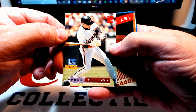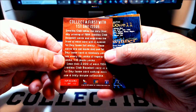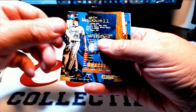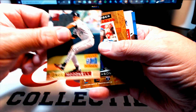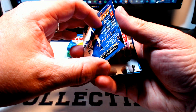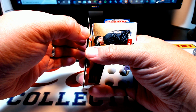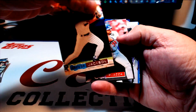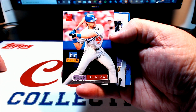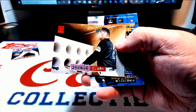Matt Williams was a good player back in the day. Collect a first day issue. Okay. Jack McDowell. Mike Piazza early. This would be a second year card for Piazza. This rookie was in 93. Well, it's actually technically was 92, but it's an early card for him. Darren Jackson. Mike Piazza. Home Run Club. We'll put that one up here. Might be one we come at later.